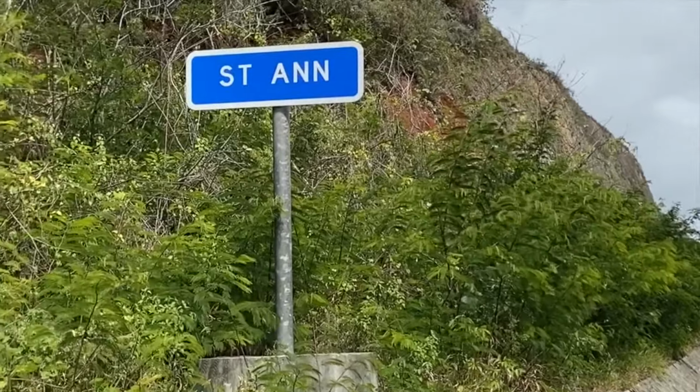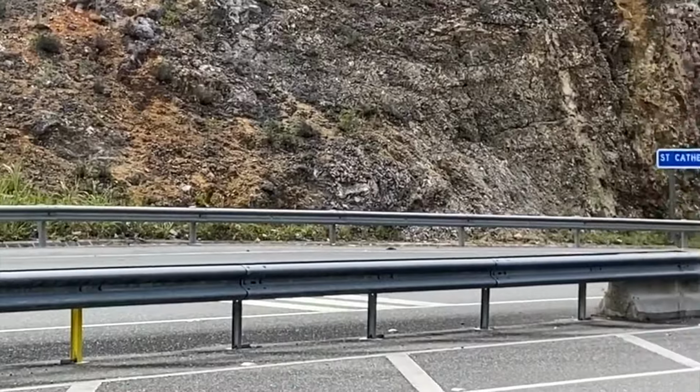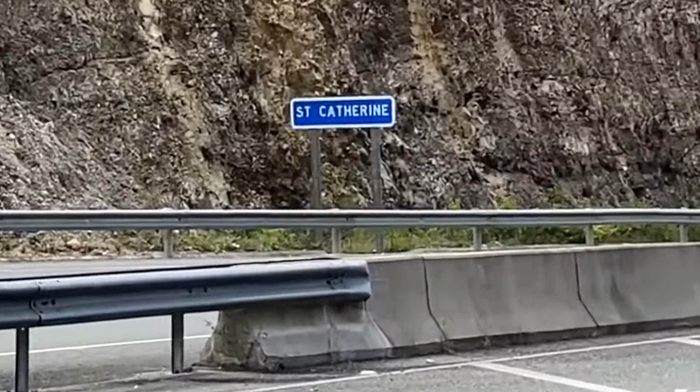So this shot was taken while I was at the border between St. Catherine and St. Anne, as I was traveling from Kingston.